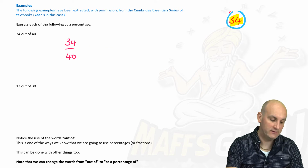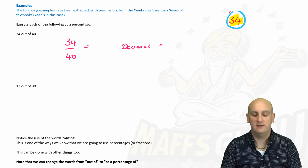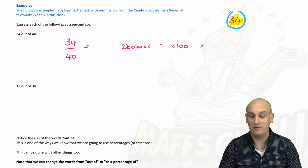Well, actually there is. So what we can do is turn this value into a decimal. And we know that as soon as we've got a decimal, we can multiply it by 100, and it will give me my percentage. Oh, I can't do this in my head. I'm going to have to fire up my calculator.